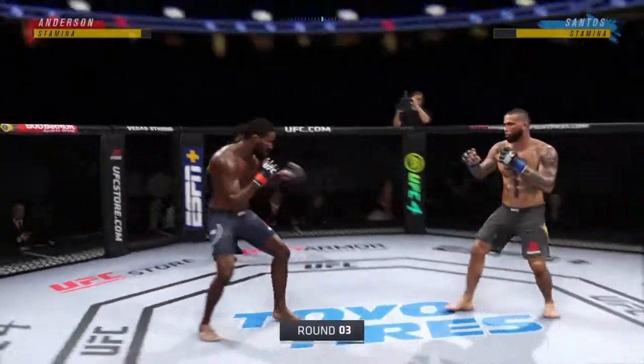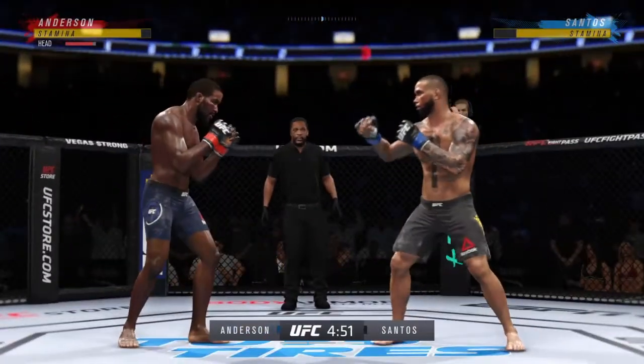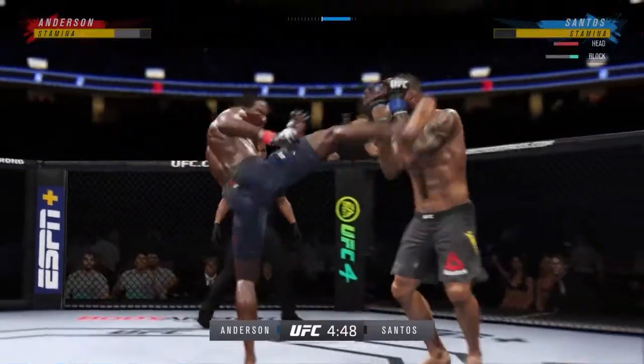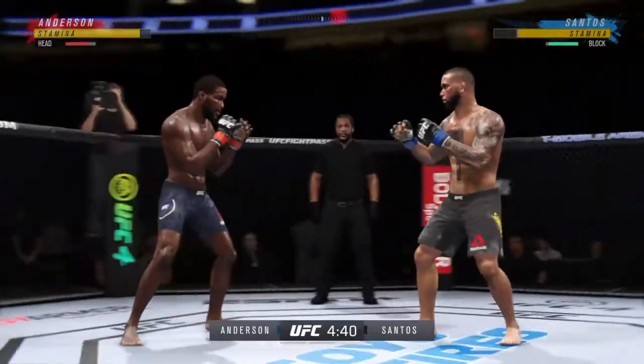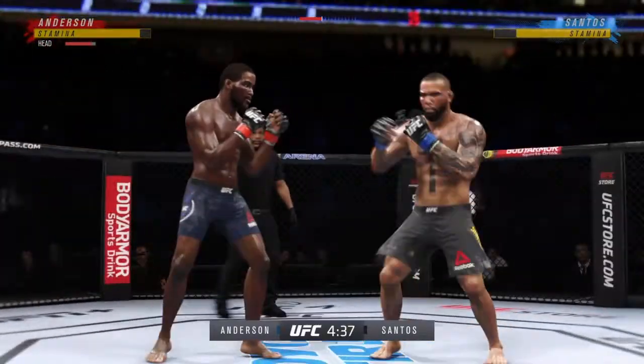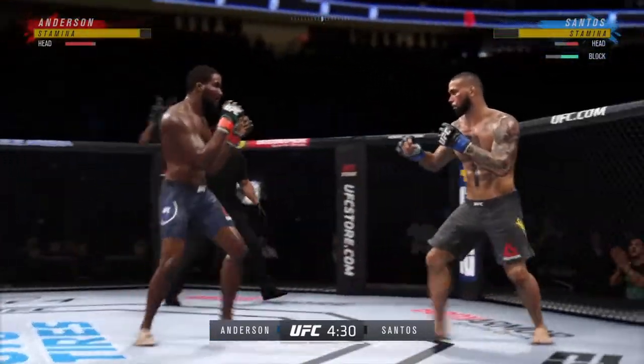Third round underway. Lands flush with that right hand. Oh, he lands a straight punch there, DC. We'll see if he can follow it up now. He has been throwing the strikes over and over again. Look how crisp and straight he is.